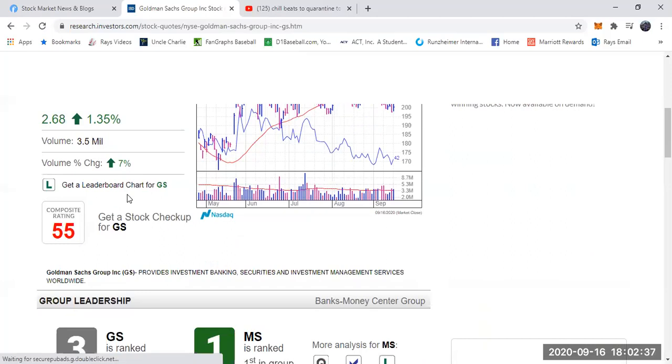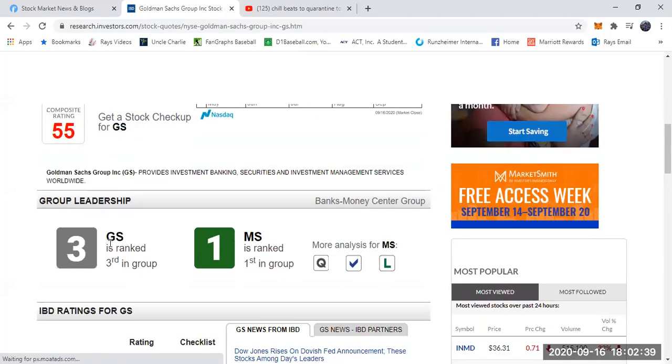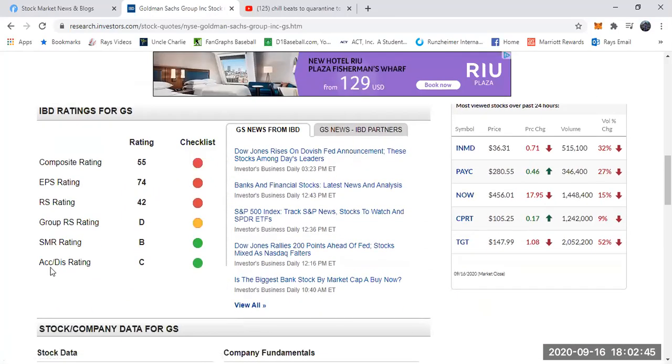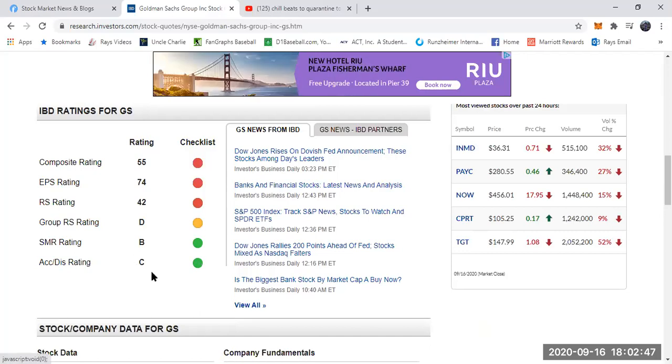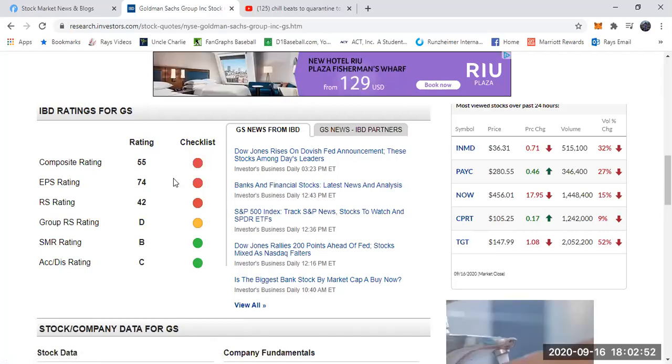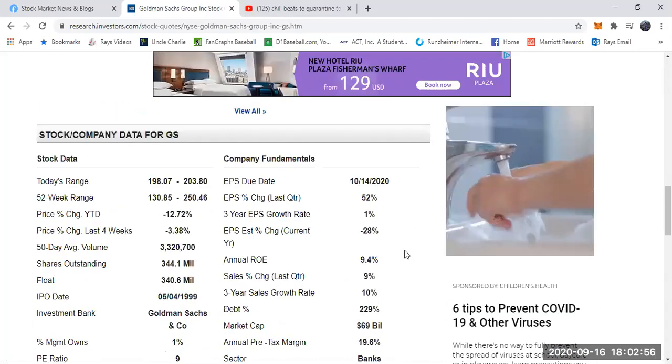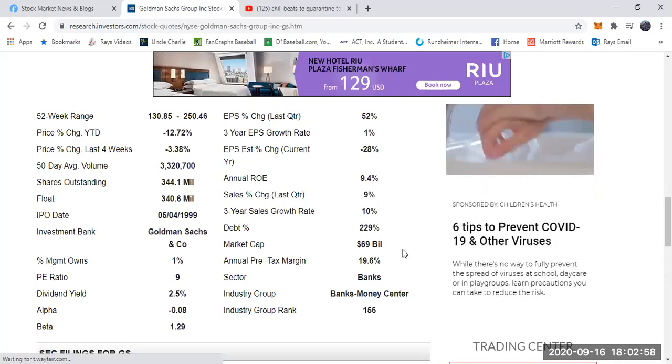Currently, the composite rating is not the highest, but within its sector, it's ranked third behind Morgan Stanley, and I will pull up the other one. But accumulation distribution is a green light. It's in the C range. Off of the chart, there's nothing negative that I see, just scanning it right now.